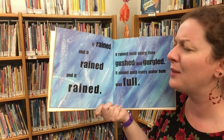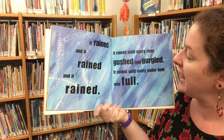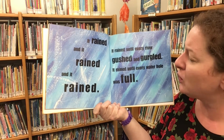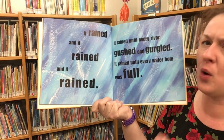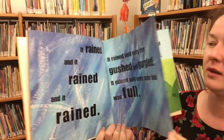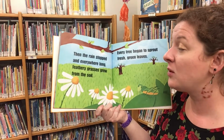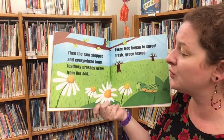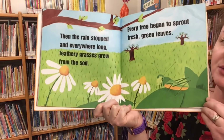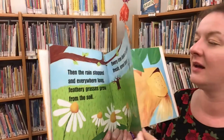It rained, and it rained, and it rained. It rained until every river gushed and gurgled. It rained until every water hole was full. And then the rain stopped. And everywhere long feathery grasses grew from the soil. Every tree began to sprout fresh green leaves.